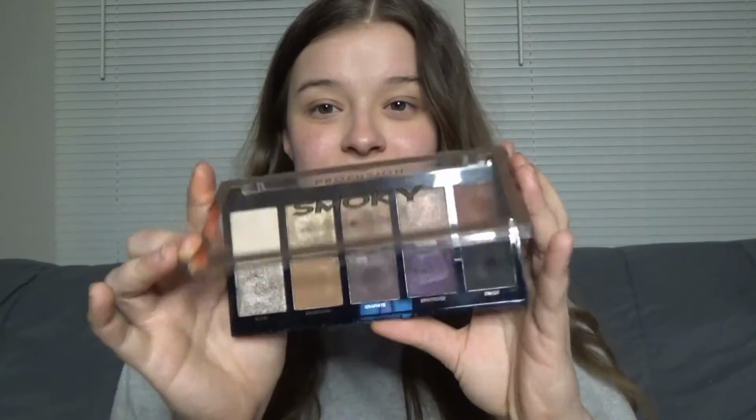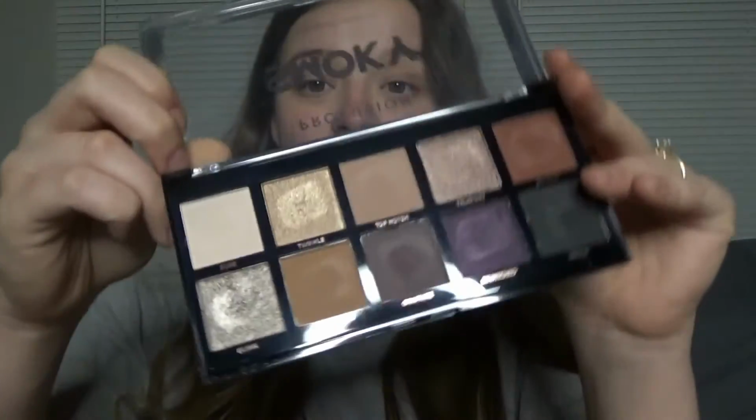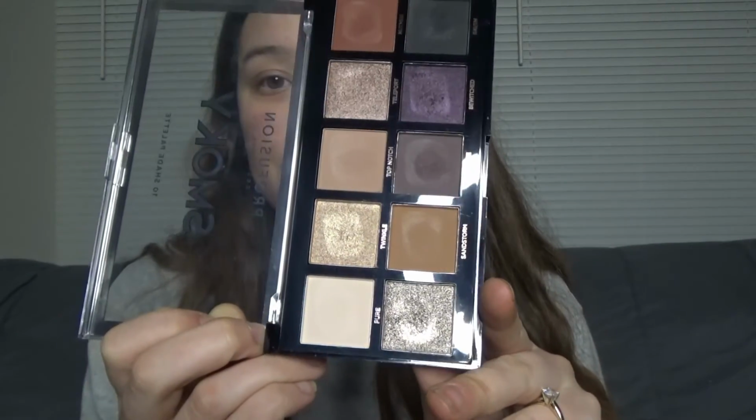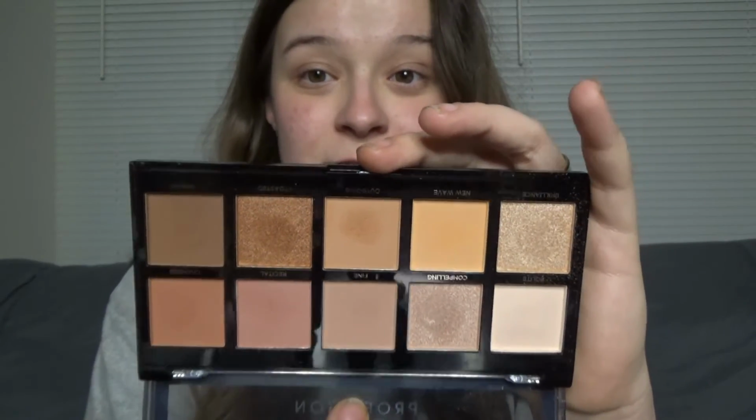So for the eye category, I have quite a few favorites. For eyeshadow, this was honestly such an easy pick because the drugstore has upped their eyeshadow game big time. This is the Profusion palettes. These are their little tin pan eyeshadow palettes. They have so many colors, but my personal favorites are the Smoky one and the Bare one.